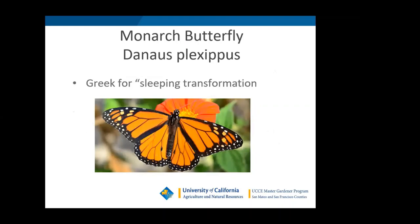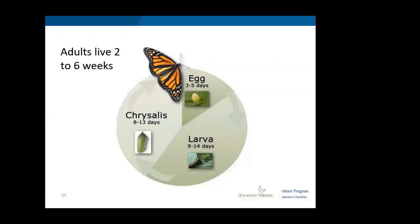So let's talk about monarch butterflies, which are one of the best known. Their Latin name is Greek for sleeping transformation. This is the life cycle of a monarch butterfly. The monarch female will lay an egg. It takes 3 to 5 days for it to hatch. The larvae then take 9 to 14 days to develop. And then the butterfly will be in a chrysalis for 8 to 13 days.